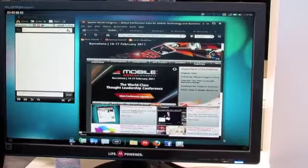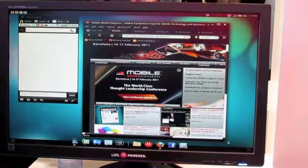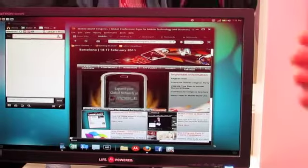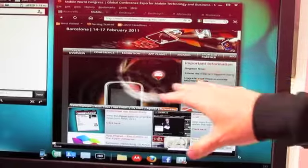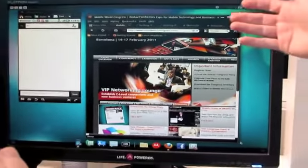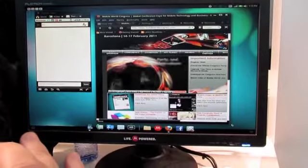Which version of Firefox is this? This is the full 3.6.2, same exact browser that you have on your PC, and it will be upgraded. I have 4. You have 4. There's always one ahead of the curve, isn't there? So yeah, full Firefox browser. So I can do everything that I would want to do on the web, including Flash video, because again Motorola always supports Adobe Flash. But I now have web apps, the world of web apps, the cloud.